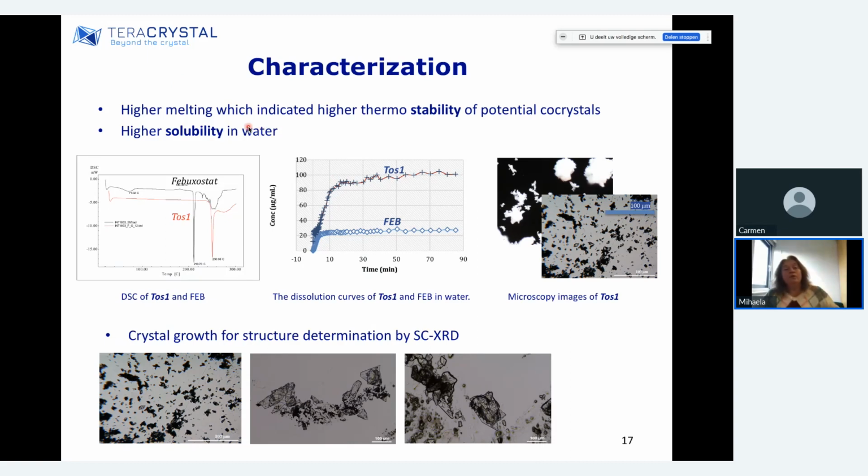So after having the co-crystals, as I mentioned, you need to characterize them, and the typical methods are, besides X-ray, which identifies the identity of a new solid form, the melting, but also solubility or dissolution rate. So you see here one example where you have a high melting co-crystal compared to the parent compound and still a higher solubility of the co-crystal. So it's not necessarily that a higher melting will mean lower solubility.